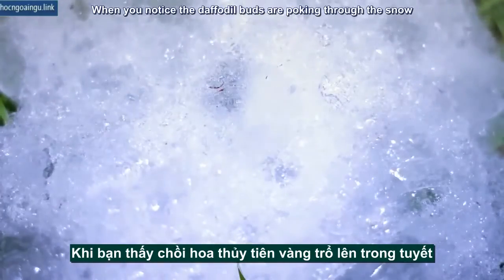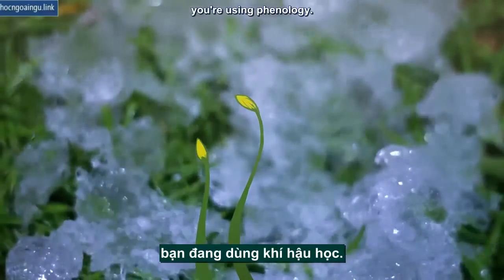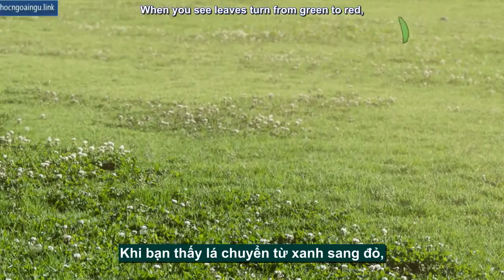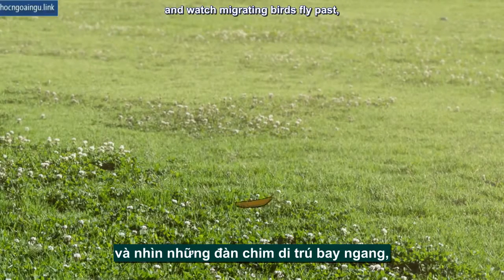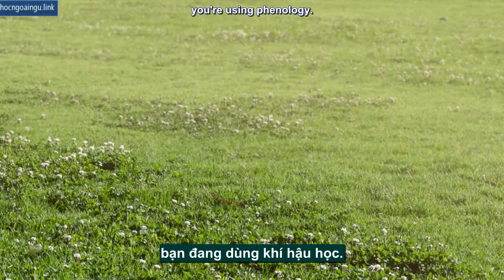When you notice the daffodil buds are poking through the snow and think spring is on its way, you're using phenology. When you see leaves turn from green to red and watch migrating birds fly past and realize that summer is over, autumn is here, you're using phenology.